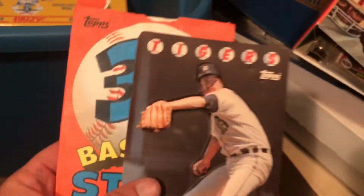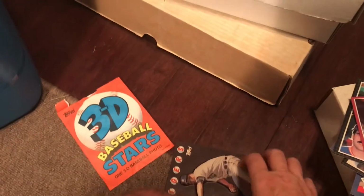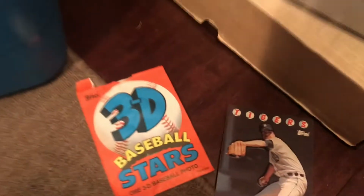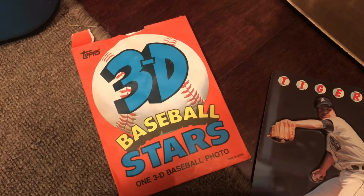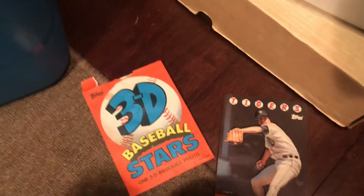So the rest of this tote, there's one of these in here. Remember these baseball stars, these 3D cards? And there it goes, right down that binder. So it has that bubbled effect on it. So Jack Morris. And there's the wrapper I'm assuming it came in. So don't see those very often anymore. Again, that's probably not something I'll end up keeping. The rest of this is just sets.